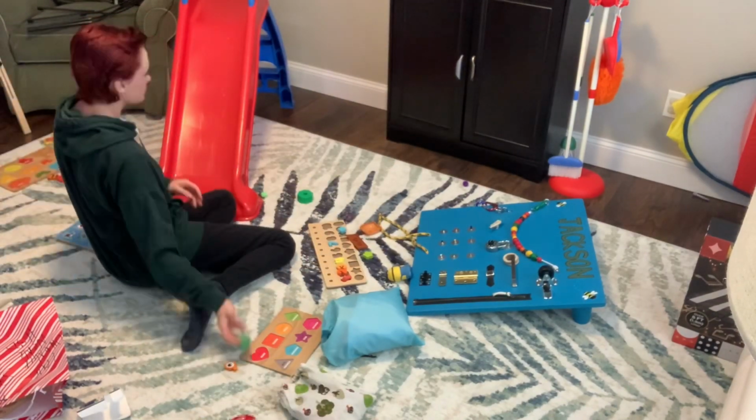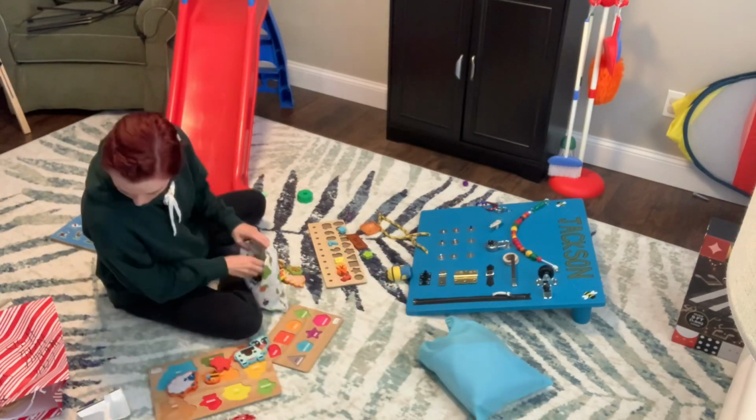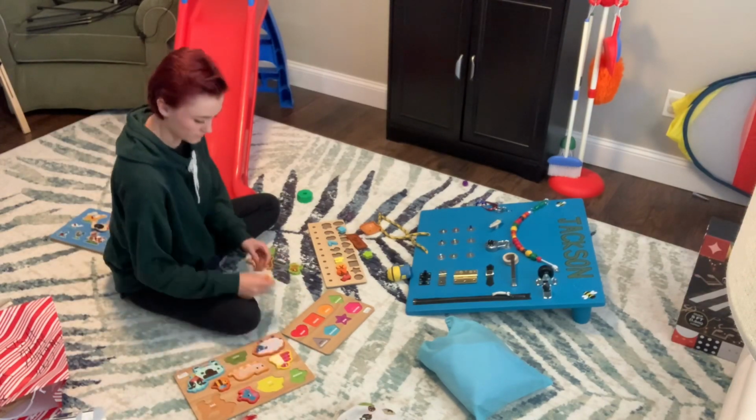All right, cleaning up this loft, I don't know why I thought it was going to be so hard. It was very easy. It's just tedious having to put all those darn puzzles back together.